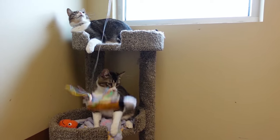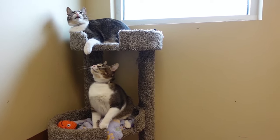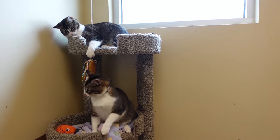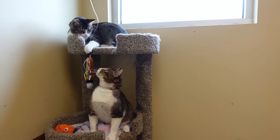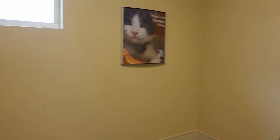These are good kitties. Maybe someone will adopt them today. I hope so. Yeah, they're up for adoption. Maybe someone will come and adopt them. That's what they do here at the SPCA. People come and they adopt pets. Because the pets are up for adoption. That means they're available so you can adopt them. They're up for adoption.